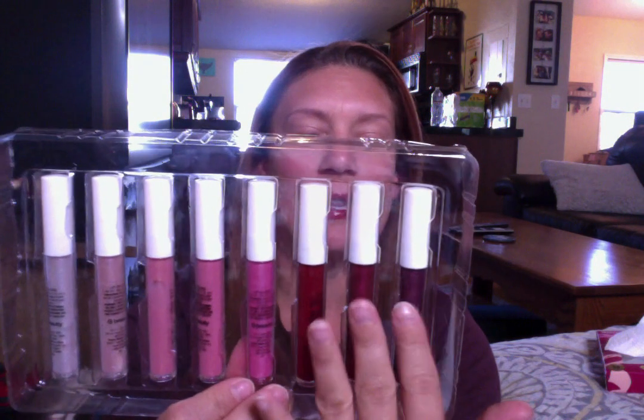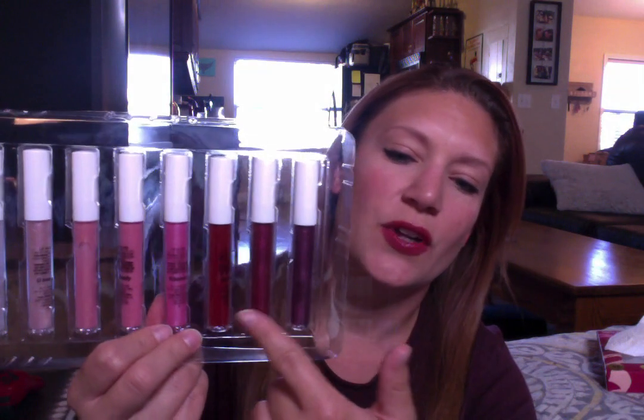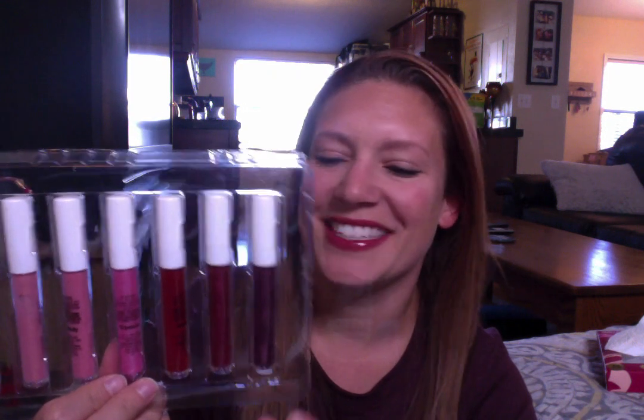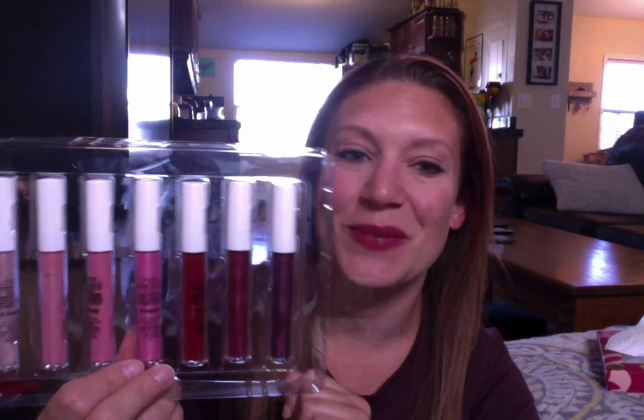So, we are now down to our last two. I have a feeling I'm going to like this one as well, because it kind of has a little bit of that dark pink-red type of base. But we'll see how it turns out. If it's a little bit more purple, it might be a little bit challenging for me. This one here, I predict, is going to be pretty purple. So, we'll see how that one goes.